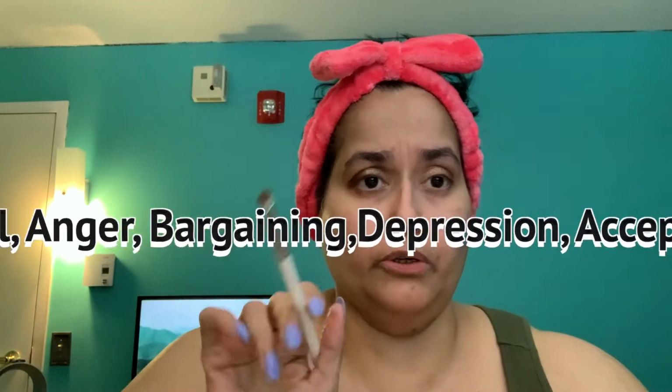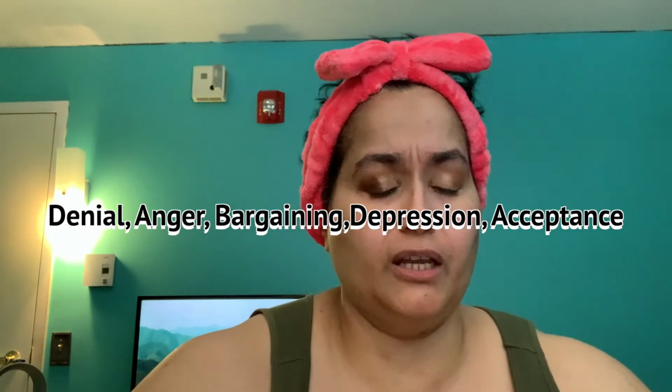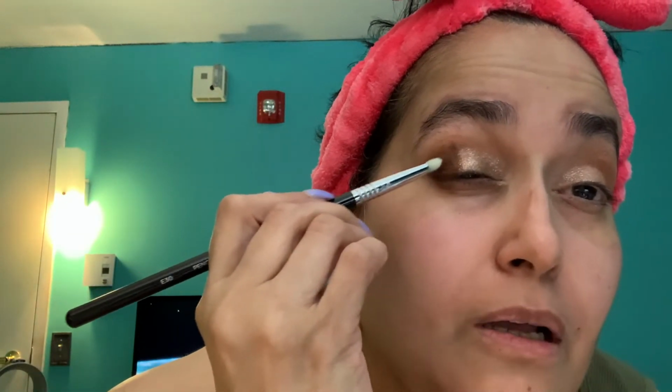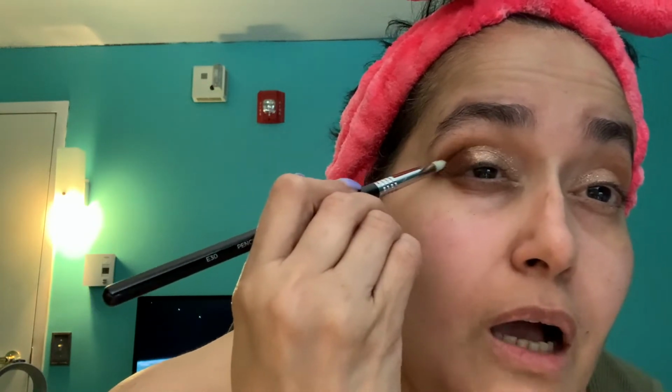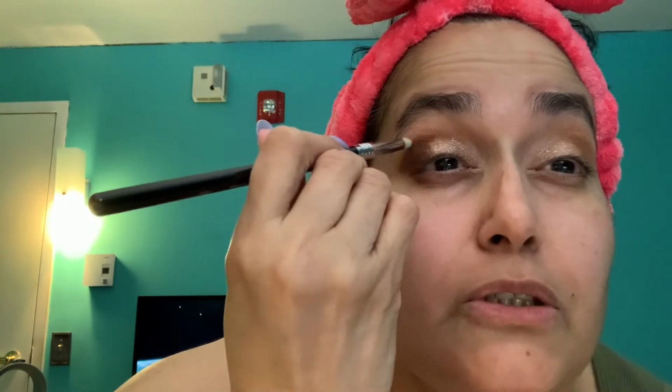And I'll put here what the 5 stages are. And so I was at that stage where you're just angry and everything bothers you. And I just felt burnt out. I don't like how this brush applied that. So I'm going to try my Sigma one because it looks a little patchy. And I just felt like, can you leave me alone? Can you not bother me? Everything bothered me. Everything. I didn't want to be on the phone. I just felt like I couldn't make a decision.